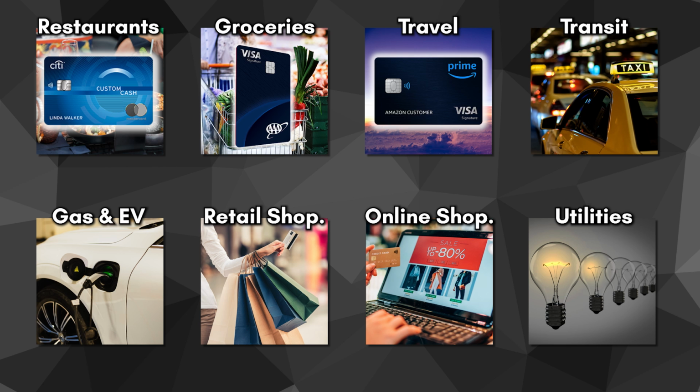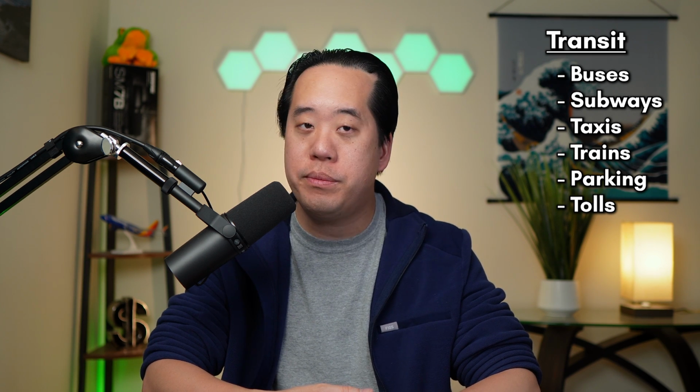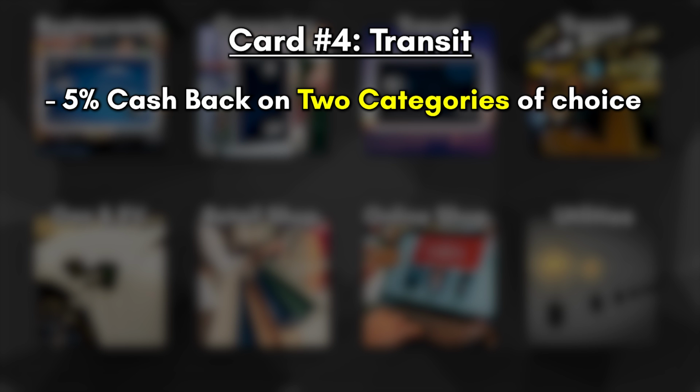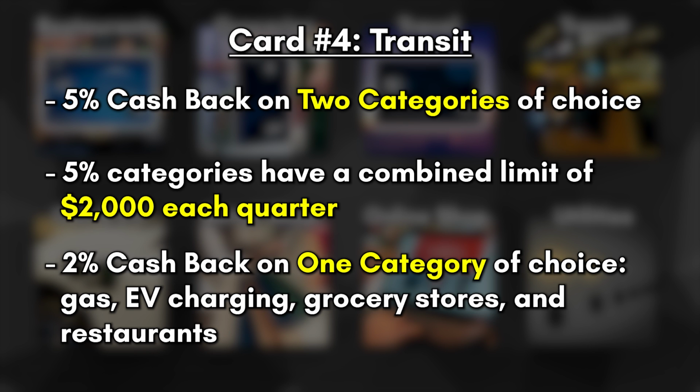So that brings us to the sister category to travel, and that's going to be the transit category. Now, when we talk about transit, we're usually talking about things like buses, subways, taxis, and trains, as well as other transit type of expenses, such as parking and tolls. Again, this was another category that was hard to cover completely, especially because we already used the Citi Custom Cash Card, and the card I decided to go with gets you 5% cash back on 2 categories that you choose each quarter. These 2 categories have a combined limit of $2,000 each quarter, and this card also gets you 2% cash back on 1 everyday category like gas stations, EV charging stations, grocery stores, or restaurants.